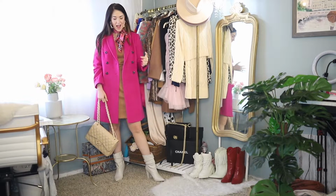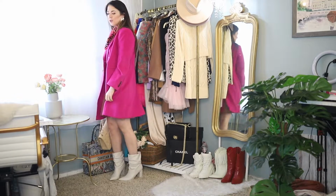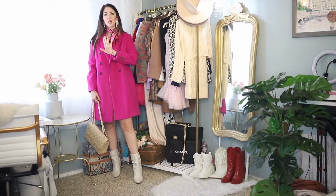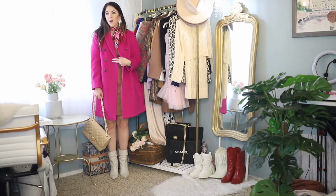Here is my first look. You guys, I feel so adorable in this outfit. I can't even express to you how freaking cute I feel. This coat, this bright pink coat, it gives me life, and I'm so excited about it. Here is the coat. First of all, I'll show you all. It fits pretty well. I got a small.